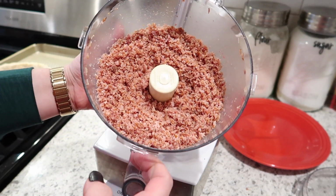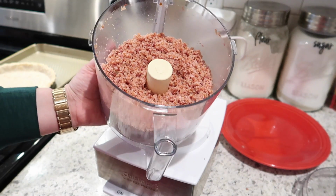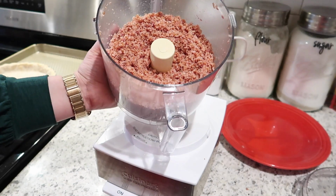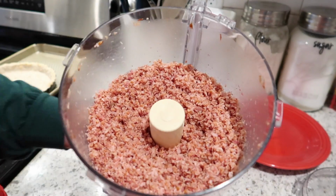This is like when I make ham salad too. This is how I do it. People don't know what ham salad is. It's just like chicken salad, except it uses ground up ham. I know, people think it's weird. It's whatever, it's a thing.